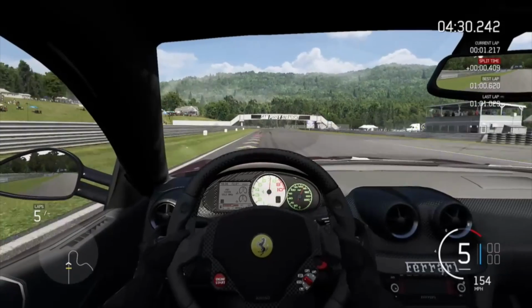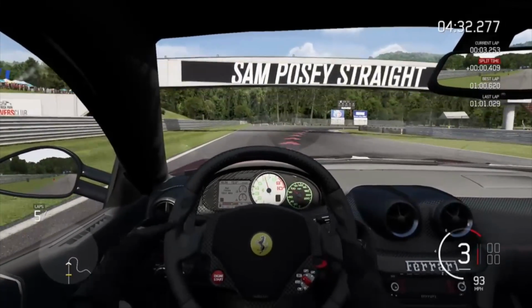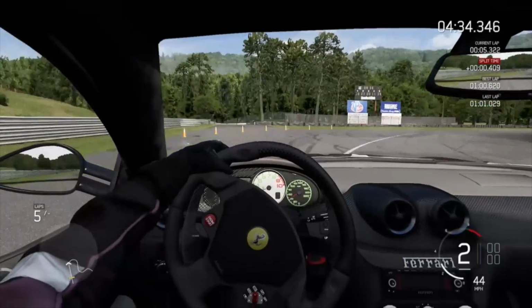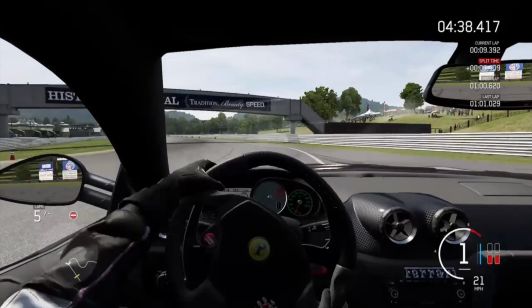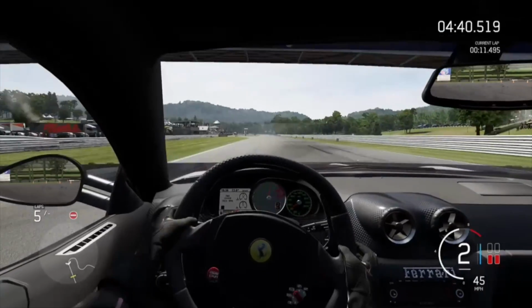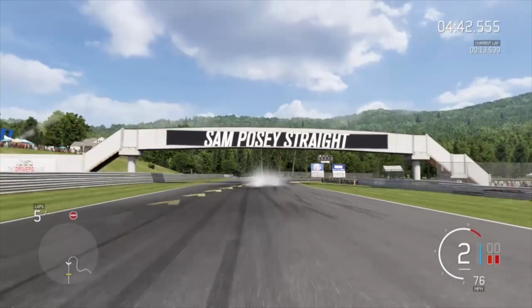So it's actually slower, so our best lap was 1 minute 0.62 online right there. Just a bit of a handbrake turn, and I just love the sound of the engine, so let's get some power down with smoke.